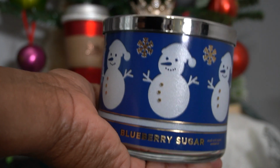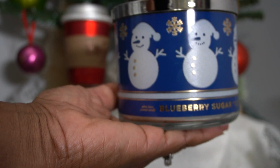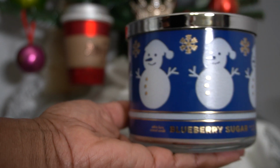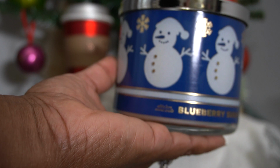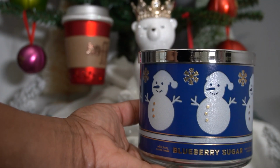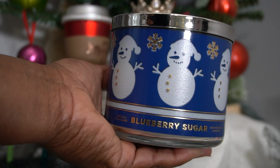For some reason, I have this candle in my collection, but I have never ever burned it. And I don't know why. I've never burned this candle, even though I have probably 2 in my collection. So we'll see this year. Maybe this will be the year that I burn this candle.